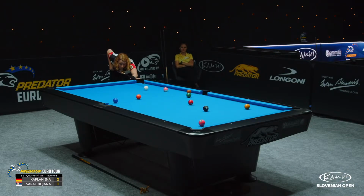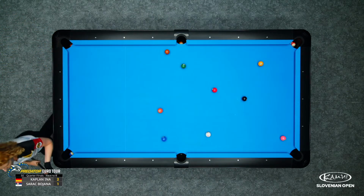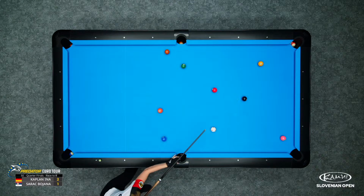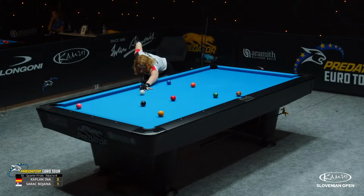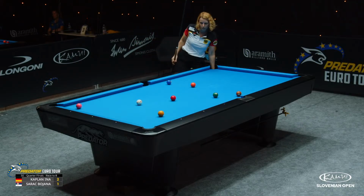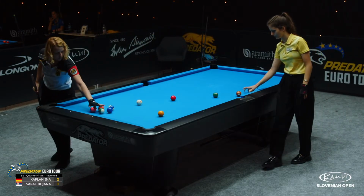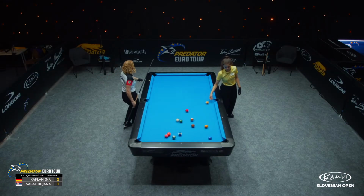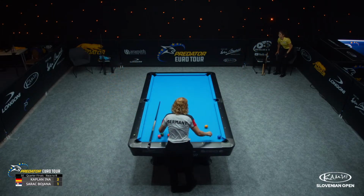If she would have attempted it near the 4, I mean, what a great line she found there. She proved me wrong, definitely. She landed absolutely pinpoint precise on the 8. It wasn't an easy shot, but she made it look easy. So well done by Ina. Two faultless games, and she gets the break now. 3-1 up.